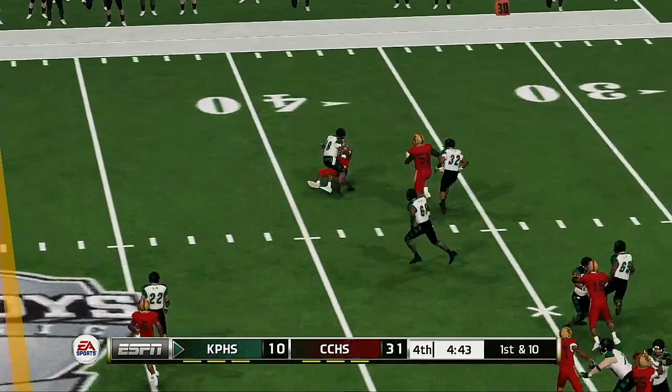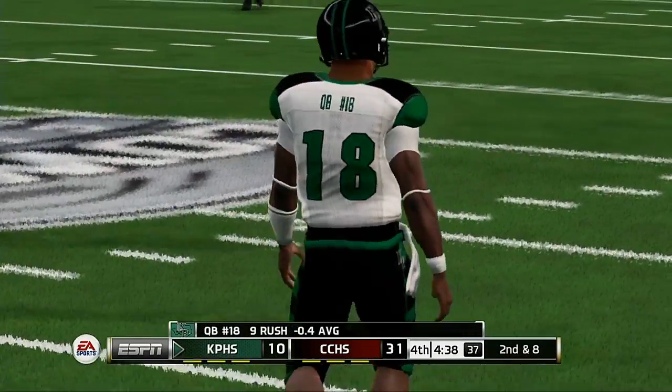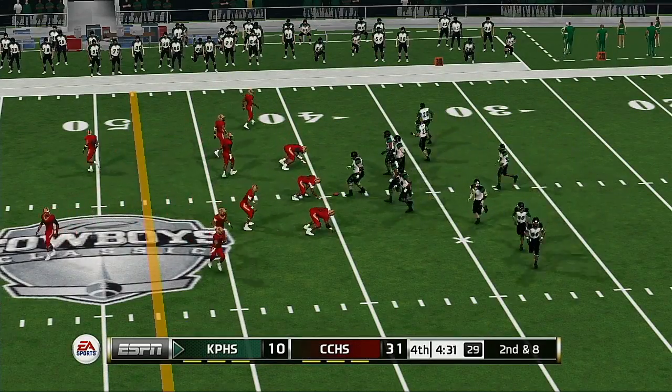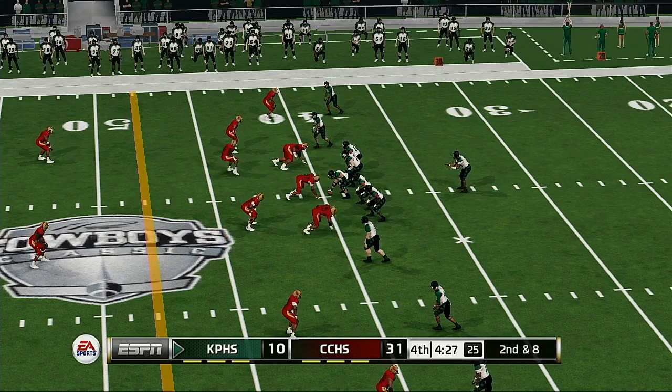He's scrambling. They'll bring him down around the 39-yard line. That makes it second and eight. Let's go, D. They come out in a 5-wide set. Down.